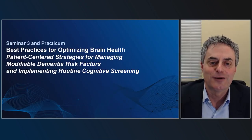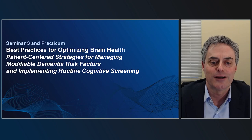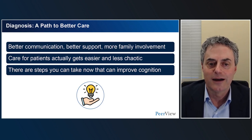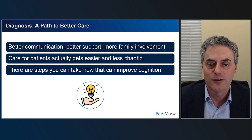And great. Now it's up to me to talk about patient-centered strategies for managing modifiable dementia risk factors and implementing routine cognitive screening. And so I want to start out by talking about just what the value is of making a diagnosis. Really thinking about making a diagnosis, especially of early stage cognitive impairment, is such a way to get to better care.